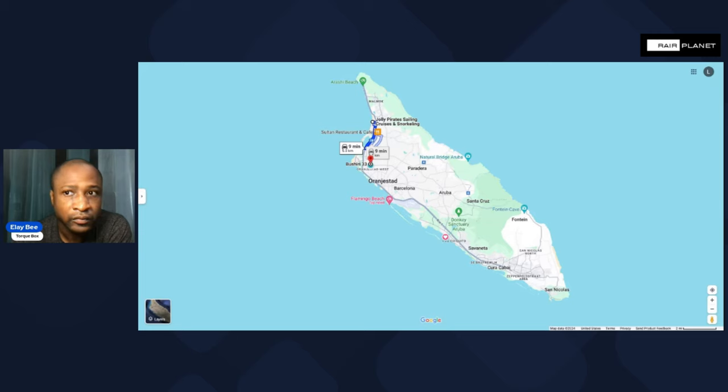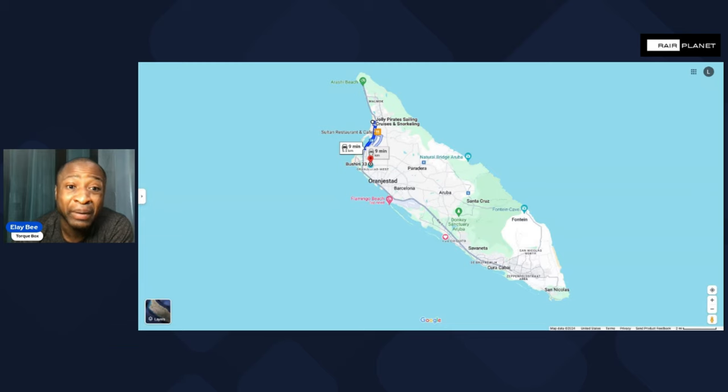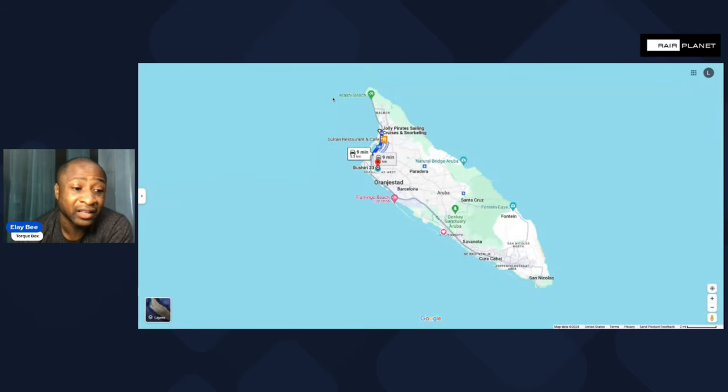So what I love most about Aruba is that it's a small island. Look how small it is. It's only about 21 miles long, 6 miles wide, and it has an area of about 75 square miles. So basically, everything you want to do is about 10 minutes away.